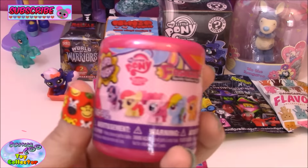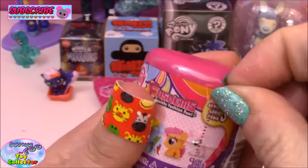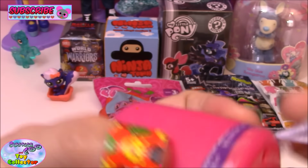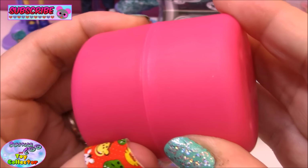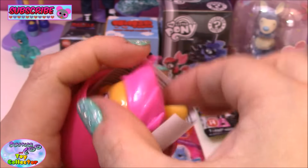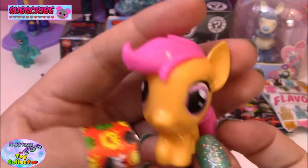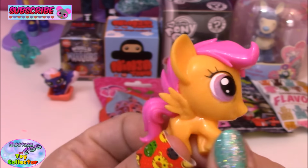Let's have a look at our My Little Pony Series 3 Fashions. Okay, who do you guys think we have? I think we have Twilight. Let's have a look. No, we have another Scootaloo. She is super cute.